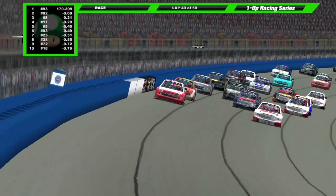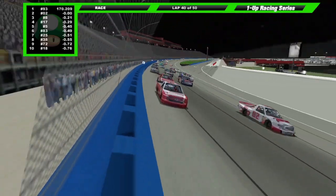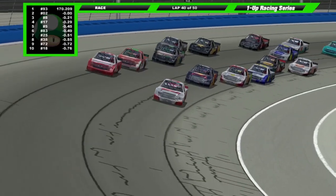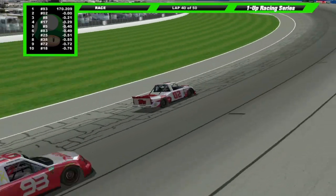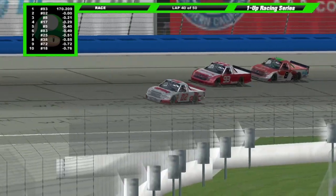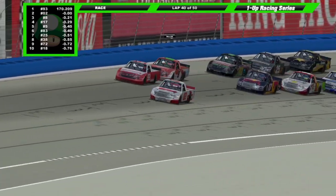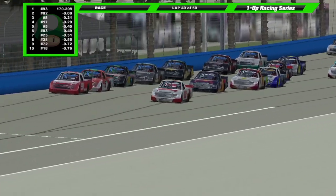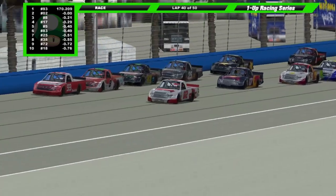Sate led at the line, but only barely over Kev Shearer. This is going to be a dogfight. 2 drivers, maybe as many as 3 or 4, looking for their first career wins, but I think Shearer is going to clear off of 2, but he stays down low. That's going to allow Sate back to his outside. And Sate has that 8 truck right behind him.